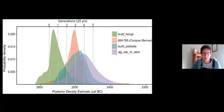So the first thing that happened on the site was the Henge bank and ditch all the way around the outside, that enormous mega henge. Then the second thing probably is this pink blob, which represents the construction of that Concave Barrow, that round barrow on the Henge bank. Then we've got quite a lot of exciting activity all happening at once. We've got this blue, which is the timber palisade being built, and roughly at the same time, or maybe shortly afterwards, we've got the Site 4 ditch being dug.